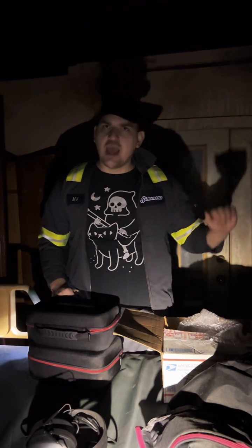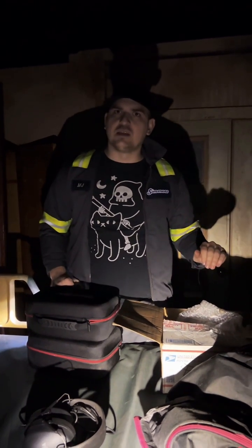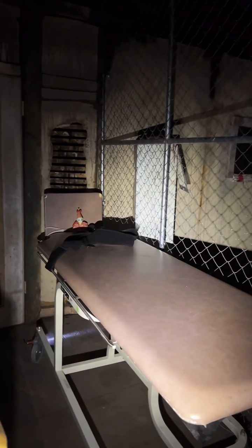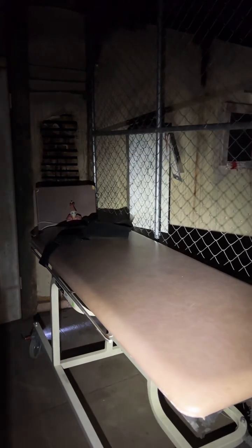Like Legion? Yeah. Like, I am many. It's literally what he said. I am everybody. I am everything. This is the exact bed that Bubba was on. He come off that bed and left. Left.